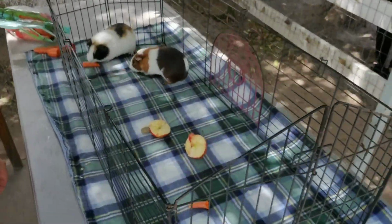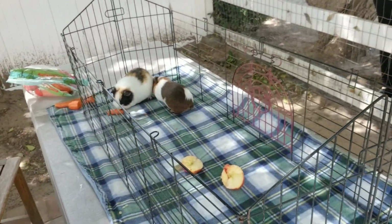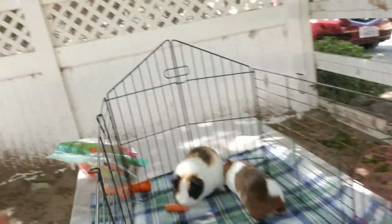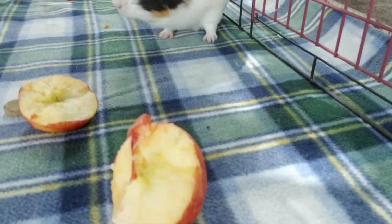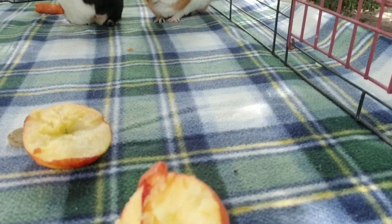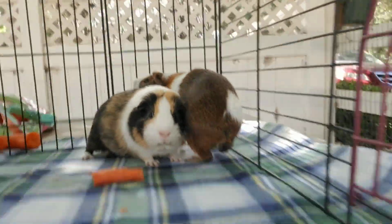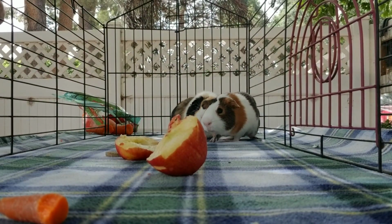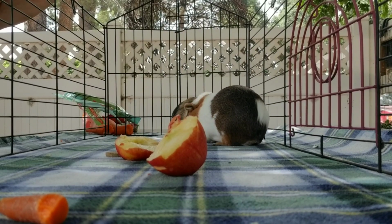But these guys have been together for a good 5 minutes or so. A little butt sniffing happening, and they haven't even really been interested in this carrot. I mean, apple. They've eaten a little carrot. So I think we're going to let this go, if it continues to go well, for 15 minutes.